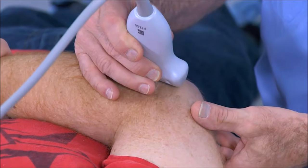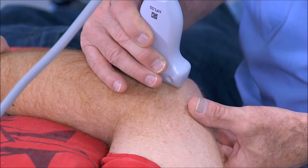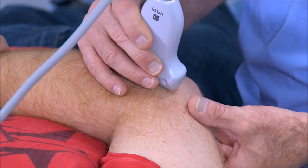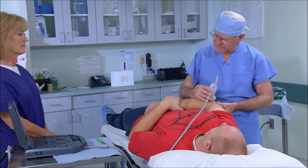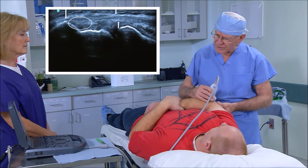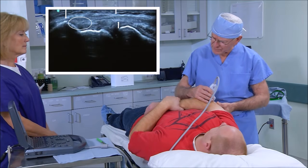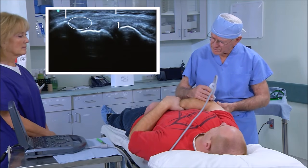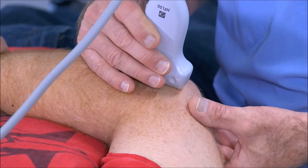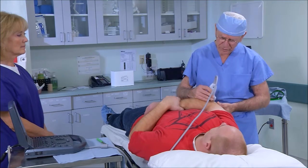Now what I'm going to do is I'm just going to confirm the area that you're hurting, making sure that we see the extent of the problem. So I can see the bone and I can see where the tendon is attaching, and there is a problem with the tendon, just as we had talked about. And this is the kind of thing that we typically see and does respond to this treatment. It's fairly extensive and does explain your symptoms. So I think it's reasonable to go ahead with the procedure.